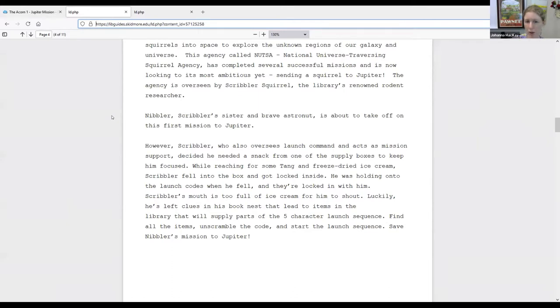He was holding onto the launch codes when he fell, and they're locked in with him. Scribbler's mouth is too full of ice cream for him to shout. Luckily, he's left clues in his book nest that lead to items in the library that will supply parts of the 5-character launch sequence. Find all the items, unscramble the code, and start the launch sequence. Save Nibbler's mission to Jupiter.